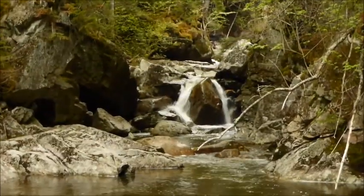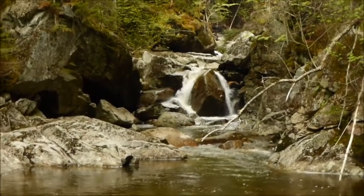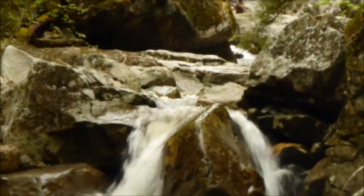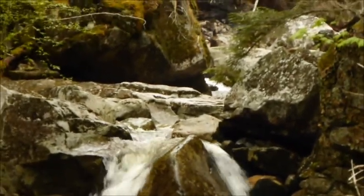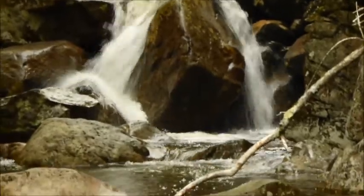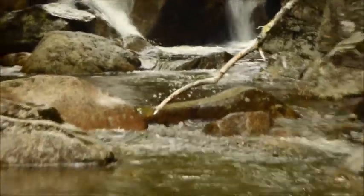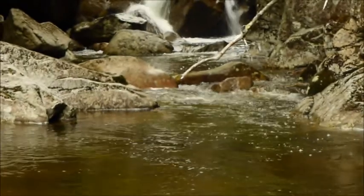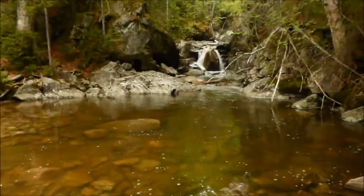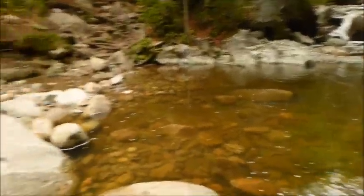Right there's the cascade I was talking about. I'm kind of right in the middle of the brook right now. Like I said, you guys know this place. This is really pretty. I know it's not really that hard, but I want to see how many waterfalls I can knock off on that book that I have. Okay, well, let's get over there.